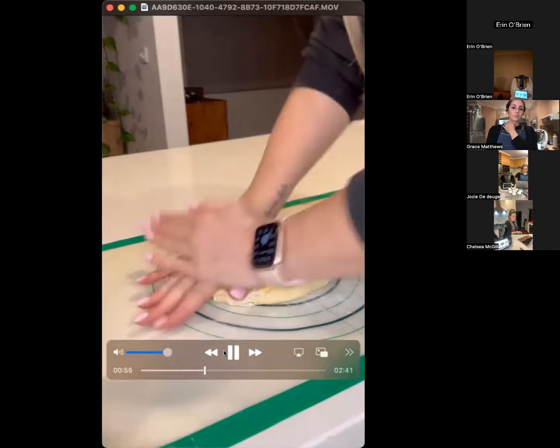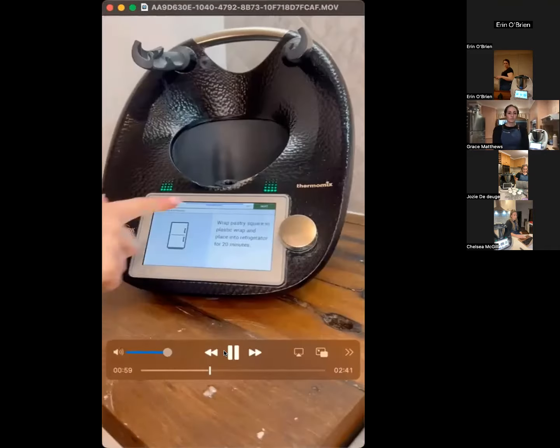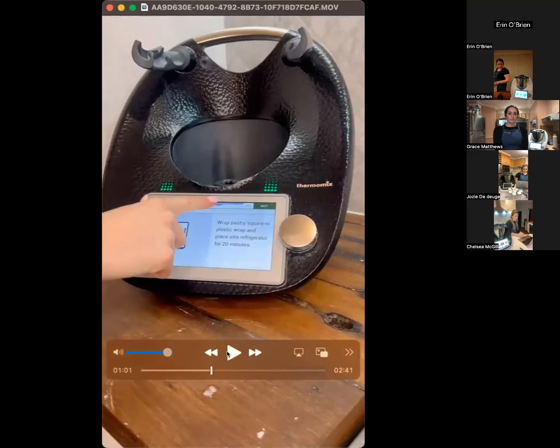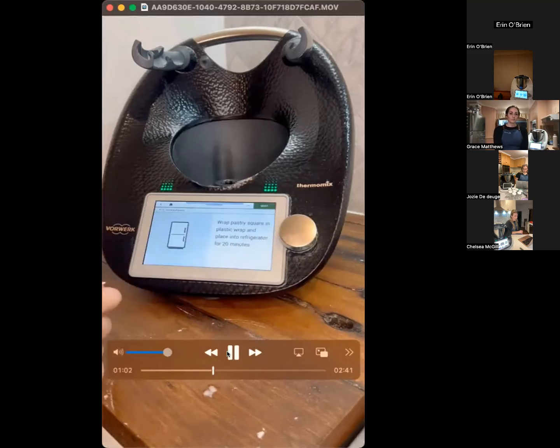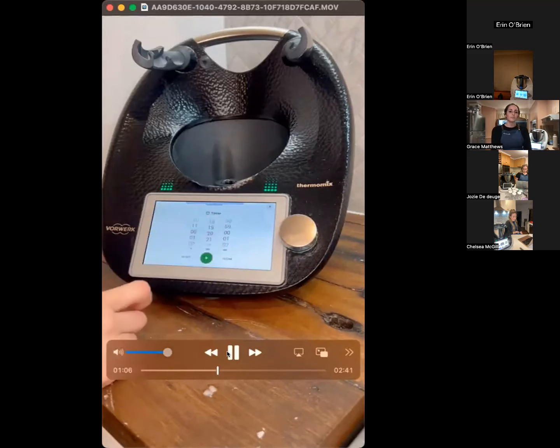And then we're just going to give it a little push down into a rough square, wrap it in our thermomat and into the fridge for 20 minutes, as that step says there. So wrap pastry square in plastic wrap. I didn't need to put it in plastic wrap because I had my thermomat, which is another great way to reduce your plastic waste and also money, because you don't need to be buying plastic wrap. And then if you have a TM6, you can set your timer function. So hit that button and set your timer for 20 minutes.